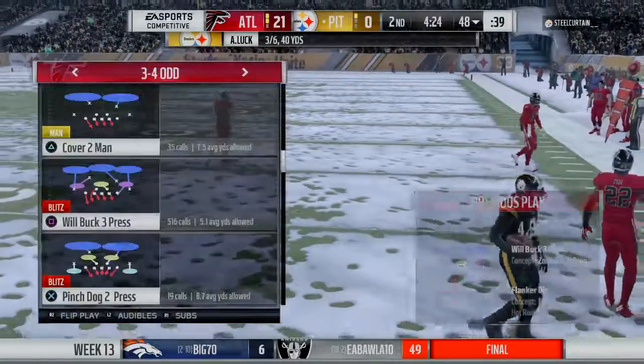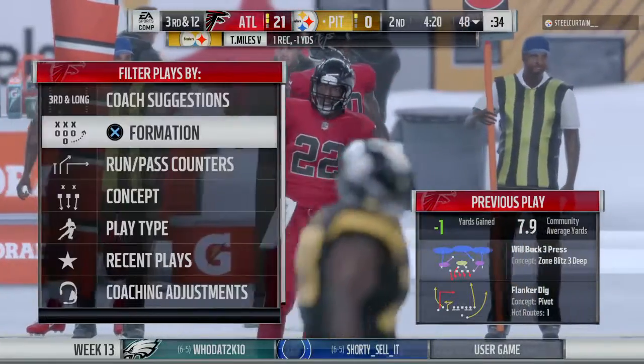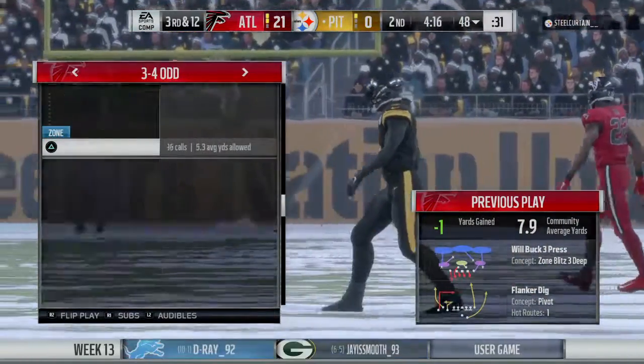And they go backwards here, losing yardage back at the 48-yard line. It'll be a loss of 1, and they'll be facing a 3rd and 12.